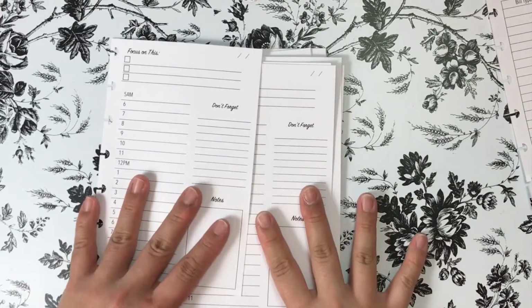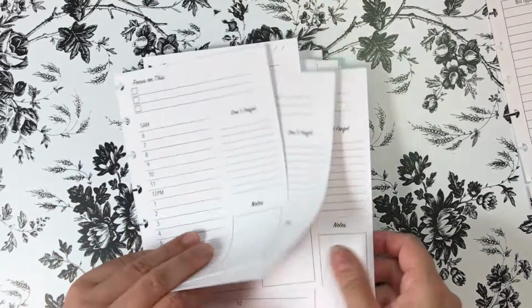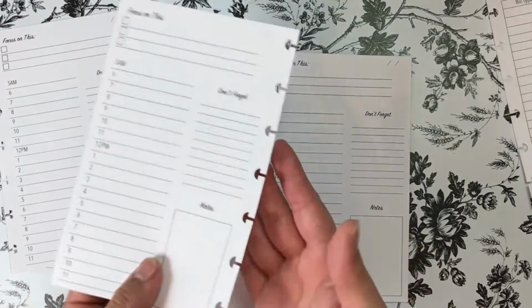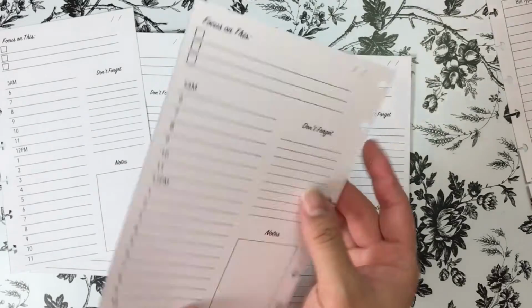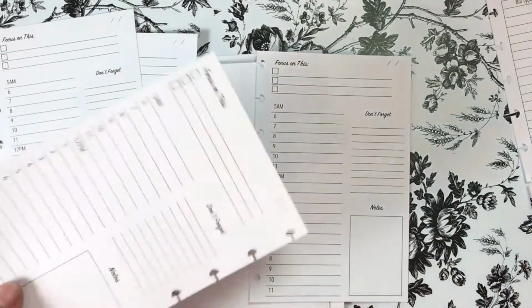So the way that I lay this out is I'm giving you guys 2 options. So one option is that you can have the daily sheet on both pages. So it will come 14 pages front and back looking just like that, and you can plan out a whole week if you want.